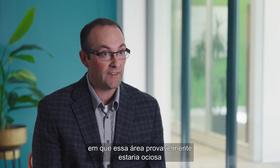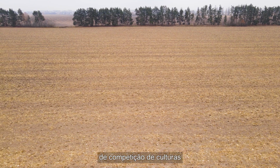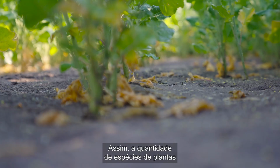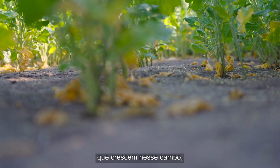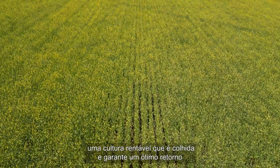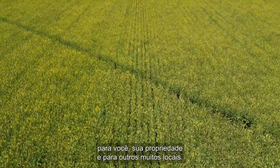It's being grown at a time when that field was probably fallowed or had nothing growing in it. We have a benefit there where we're increasing the amount of crop competition that's present in that off season. So you're reducing the amount of weed species that are growing in that field, that are competing for water and nutrients. You're replacing that with a crop that you're taking off and getting a return from at the farm level and at many other levels.